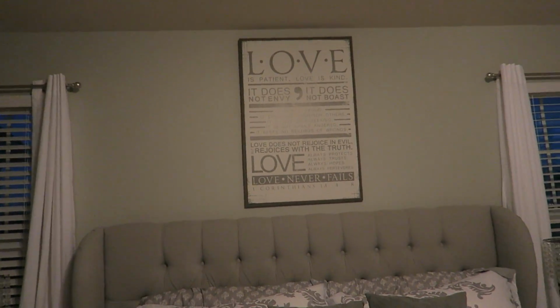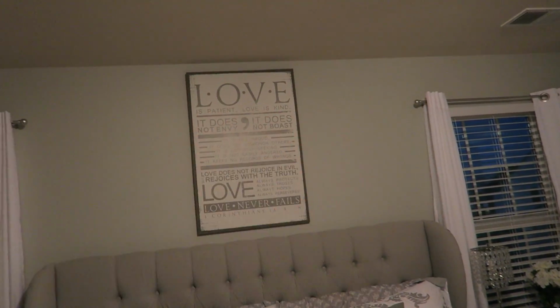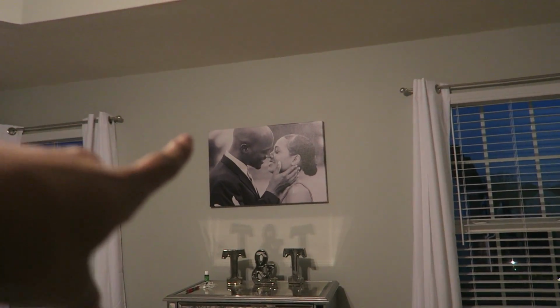All right, and then we hung up some pictures in here. We hung that one up over our bed, and I'm gonna do two candle sconces. I'll turn the light on, Chancey, one second, okay? I'm gonna do two wall candle sconces on each side of the picture so it doesn't look so empty. And we hung that picture, and when I say we, I mean TJ.